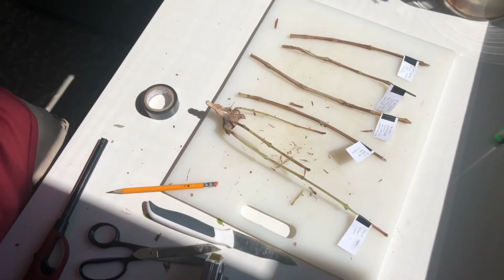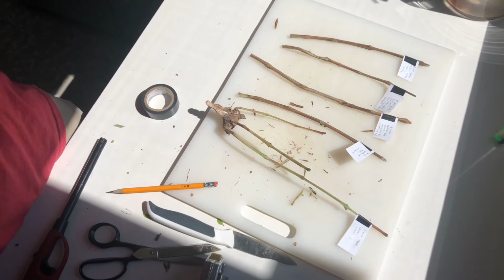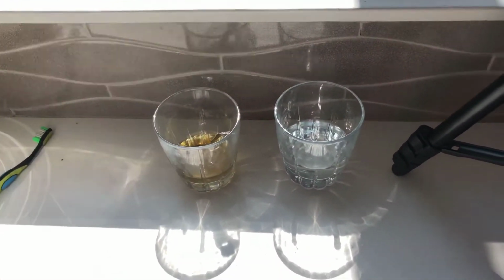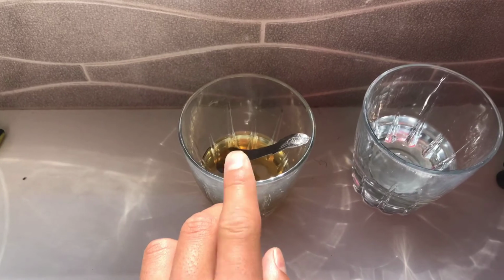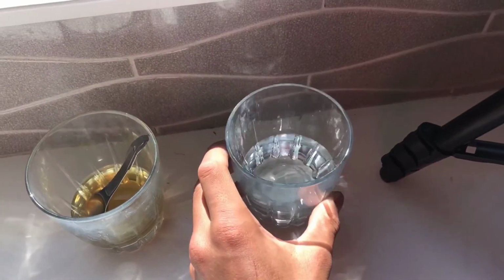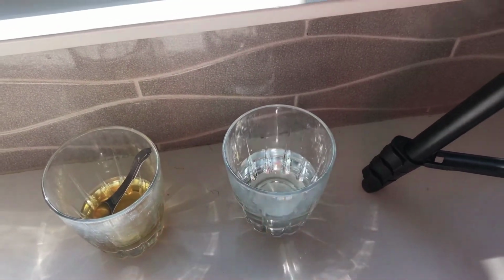Alright, we got them all done, and now we're gonna make some rooting hormone and get some little containers for them. Since we're doing all this for free, I thought we might as well do the rooting hormone for free. Right here we got about a teaspoon or half teaspoon of honey and half a cup of boiling water, and we'll just let that cool. And this is a few drops of apple cider vinegar in a half cup of water.